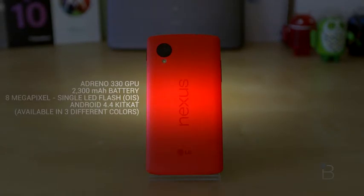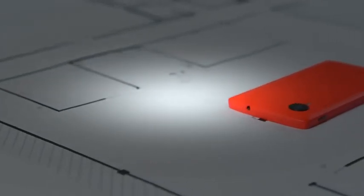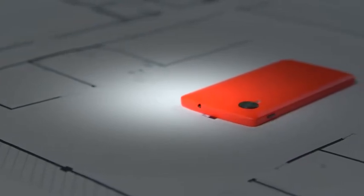The Nexus 5 also has the Adreno 330 GPU, which is great for gaming, a 2300 mAh battery, an 8 megapixel camera in the back with optical image stabilization, and it's running stock Android 4.4 KitKat. It's available in 3 different colors, white, black, and red, and starts at $350 for the 16 GB version or $400 for the 32 GB.